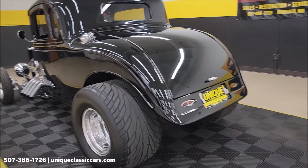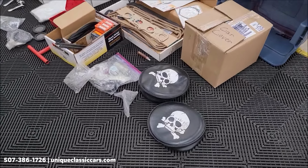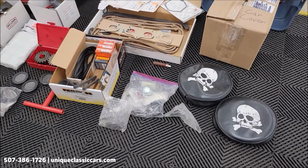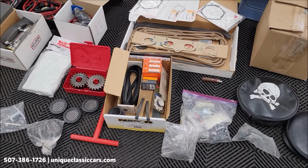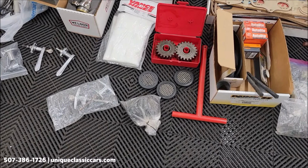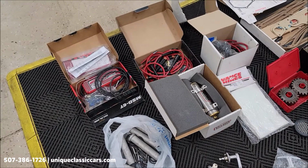All right, now as far as some of the extra parts and components that are going to go with it, let's just take a quick peek here. Car cover in the box, headlight covers. Won't want to bust up those DeSoto headlights going down the road, so there are headlight covers, but I wanted to take them off for the video. Some miscellaneous gaskets. There's those gears we mentioned. Some filters, I guess air filters, if you will, for the intake. Extra handles. Some ignition components, starter, MSD.